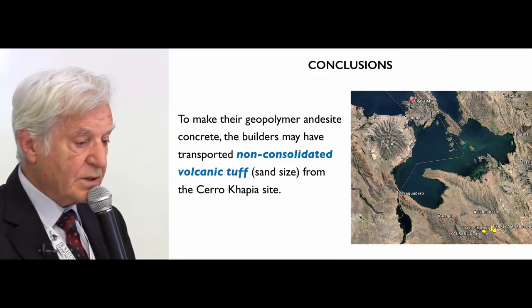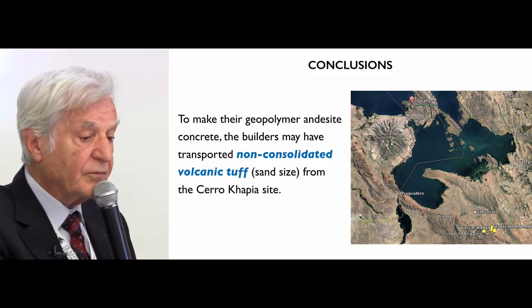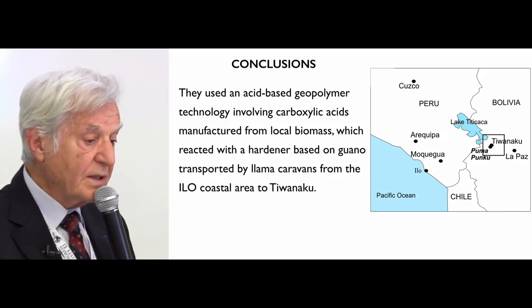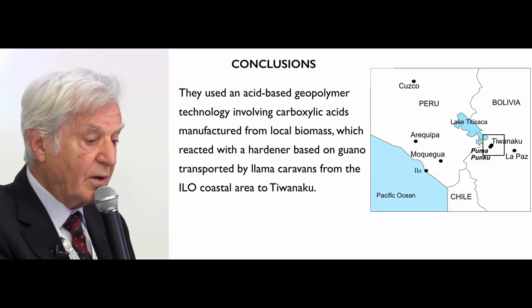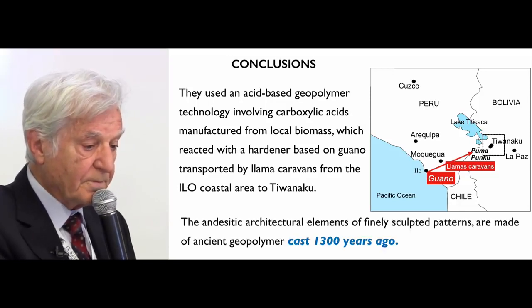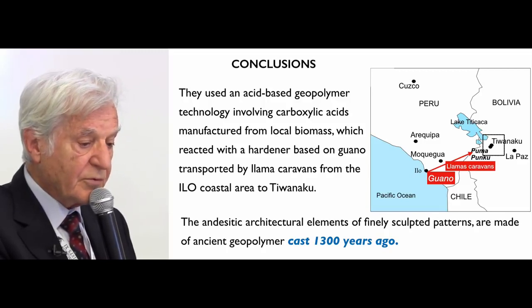To make the geopolymer andesite concrete, the builders may have transported non-consolidated volcanic tuff, sand size, from the Cerro Capia site. They used an acid-based geopolymer technology involving carboxylic acid manufactured from local biomass, which reacted with a hardener based on guano transported by llama caravans from the Ilo coastal area up to Tiwanaku. The andesitic architectural elements of finely sculptured patterns are made of ancient geopolymer cast 1,300 years ago.